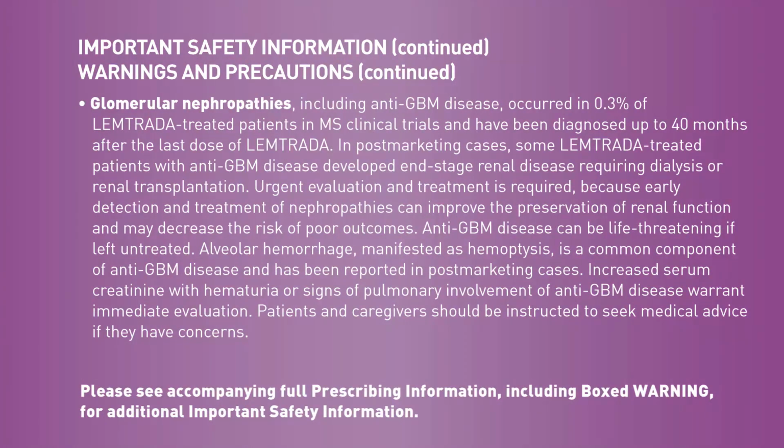Glomerular nephropathies, including anti-GBM disease, occurred in 0.3% of Lemtrada-treated patients in MS clinical trials and have been diagnosed up to 40 months after the last dose of Lemtrada. In post-marketing cases, some Lemtrada-treated patients with anti-GBM disease developed end-stage renal disease requiring dialysis or renal transplantation. Urgent evaluation and treatment is required because early detection and treatment of nephropathies can improve the preservation of renal function and may decrease the risk of poor outcomes. Anti-GBM disease can be life-threatening if left untreated.